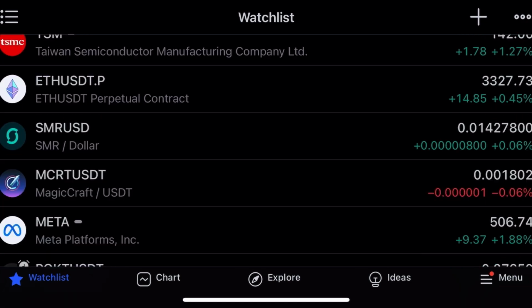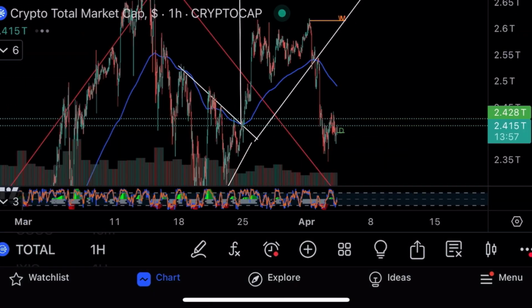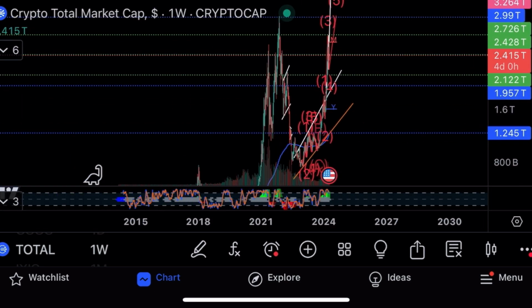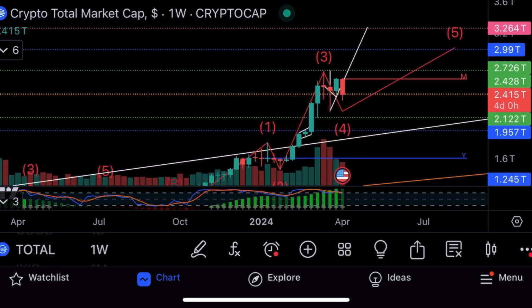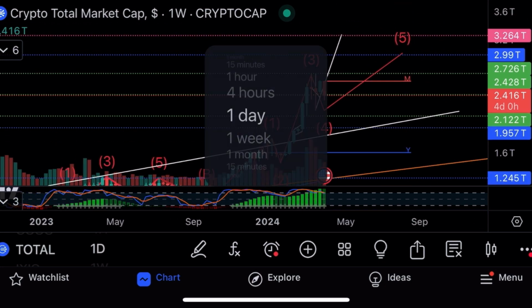Let's look at the total market cap. 2.4 trillion. Let's see what that tells us, and let's look at Ethereum. On the weekly, volume is increasing on crypto. Bull flag, and we're in the 3rd to 4th corrective wave, and now the 4th to 5th final impulse wave. So we have more to run.